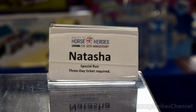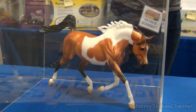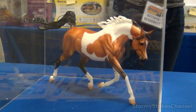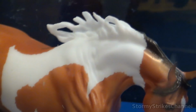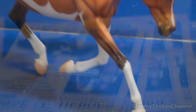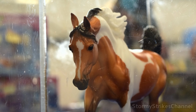Number 5, Natasha, based after Black Widow. I really like this mare. She actually looks pretty different in person than in the photos Breyer put out. In person, her coat is a very metallic bay. She also didn't seem to have quite as much shading in person as she does in the Breyer photos, but I may just be remembering wrong, or the model they put out had different shading from the one they took pictures of. I'm not really sure why I like her so much, but I think she's really lovely. And I feel like she'd be a really nice model to use as a character in a model horse movie or something. She just kind of has that look to her.